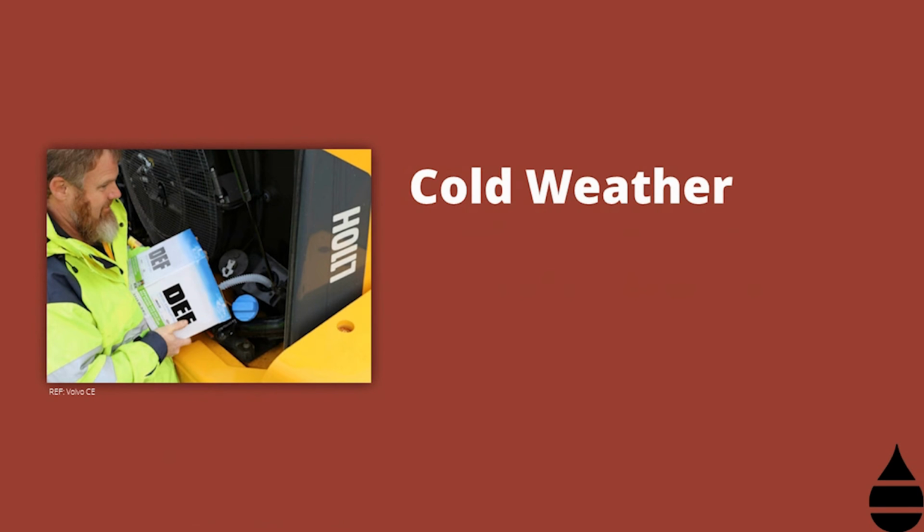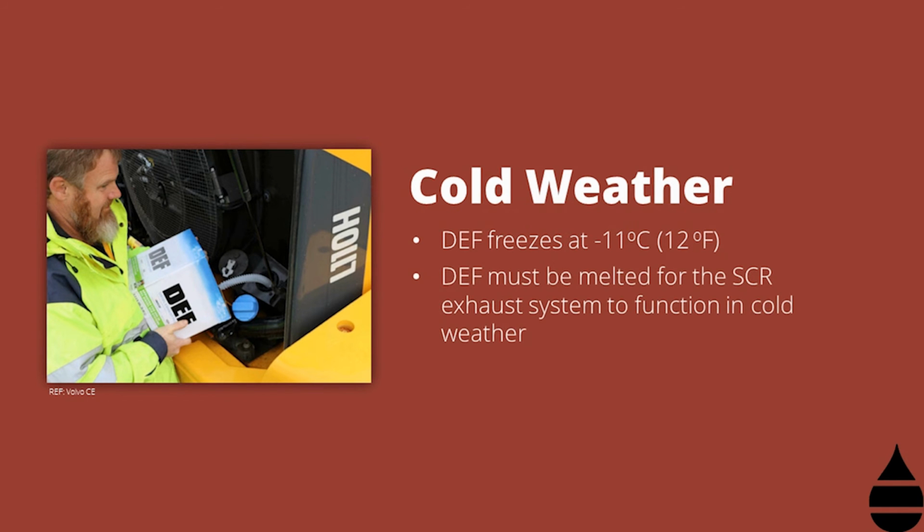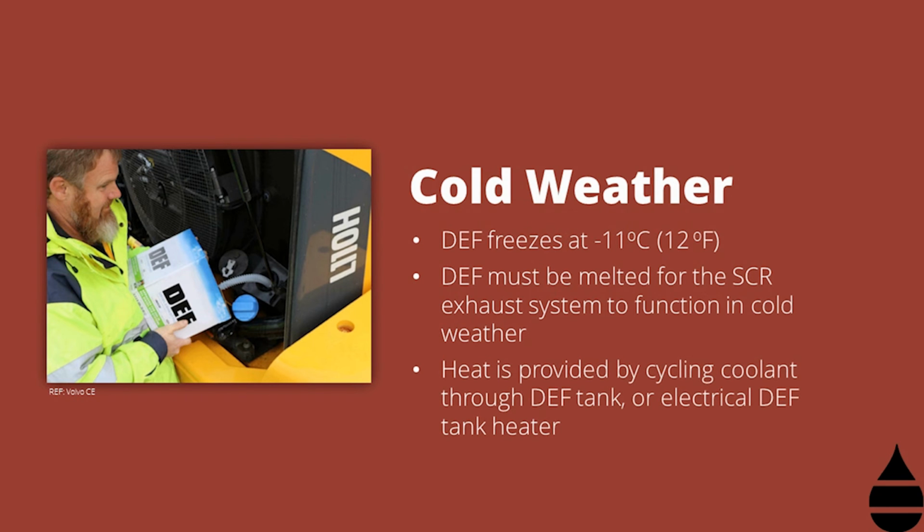Last problem that we have is cold weather. So DEF freezes at -11 Celsius, and if you are operating your engine below that temperature, it's important for that DEF to be melted for the SCR exhaust system to function properly in cold weather. Now normally the heat to melt the DEF is provided by the engine itself. Typically there is a coolant line running through the DEF tank, and that will actually add heat to the DEF tank in a small amount.